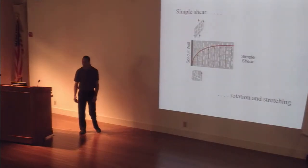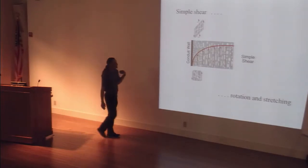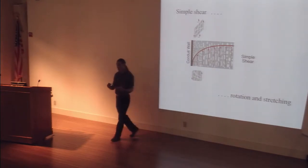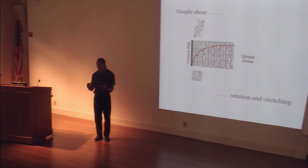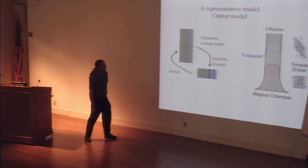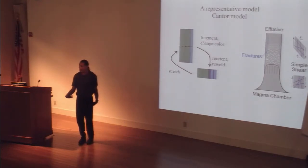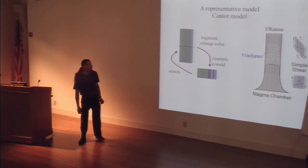So here's the idea for how we make those bands. We have our magma rising in the conduit, same picture I showed you earlier. Strain rates are the biggest at the edges here. We break the magma into a bunch of little pieces. The gases escape from those pieces. They stick back together, and they get stretched again. So we can come up with a toy model to describe this process and use that toy model to explore what kind of properties of the bands we expect to see.